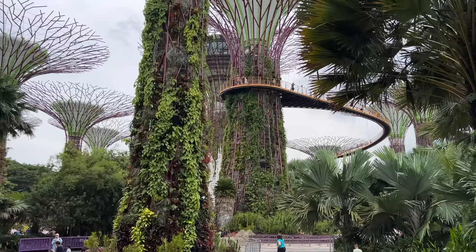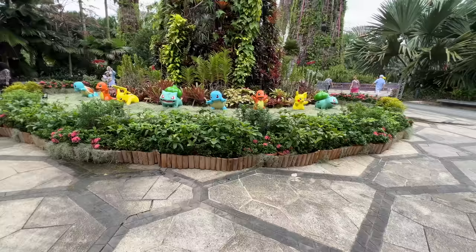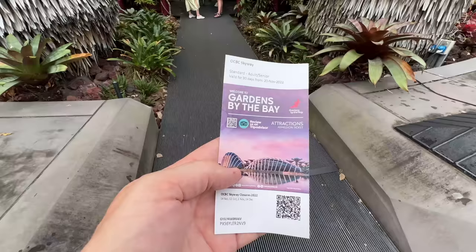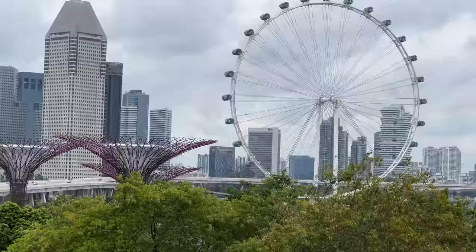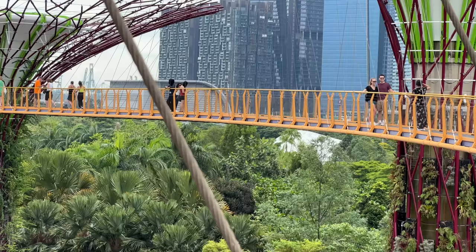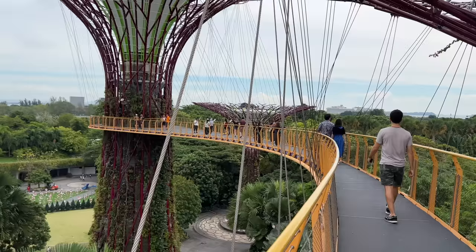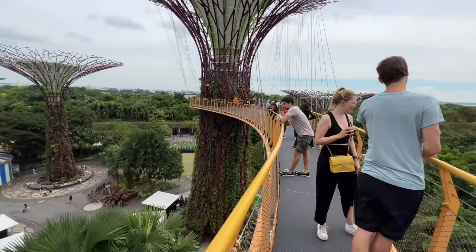And just a couple facts as we go around the Super Tree Grove here at this skywalk. There are 5.4 million people who live in the city of Singapore, which is also a country with 64 different islands. There's one big island, but 63 other ones. It is also one of the greenest cities in the world, as they like to call it, a city inside of a garden.